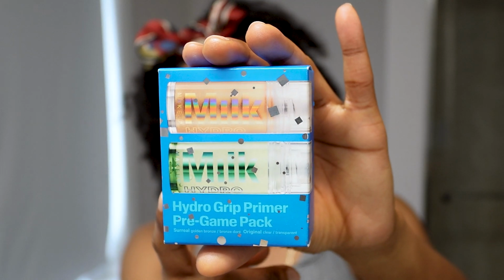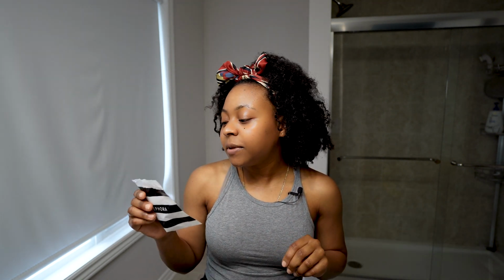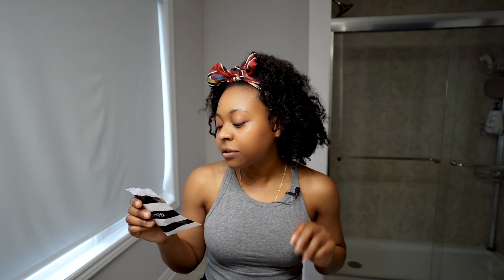But what I do know is that I have a sensitivity to propanediol. So I have to be very careful and read the ingredients to make sure there's no propanediol in the primer or any of my makeup. The different types of primers we're going to try today are the Hydro Grip Primer Pre-Game Pack. And if you saw the last video I posted where I went to Sephora, I got some samples, and the 2 samples I got for primers are the Benefit POREfessional Lite Primer and the Benefit POREfessional Matte Primer.